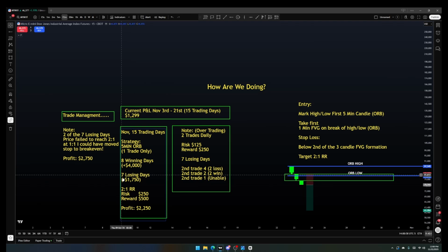I'm perfectly fine losing 7 out of 15 trading days as long as this number right here is showing me that, hey, in 15 days you made over 2 grand. Absolutely, I'm fine with that.